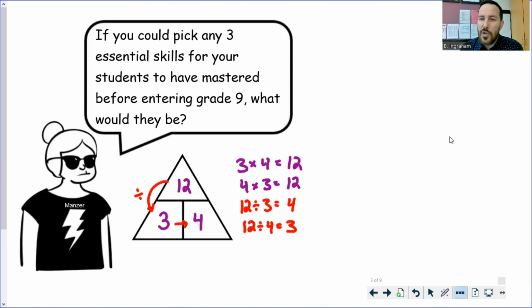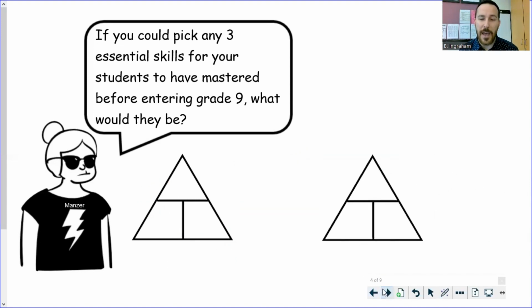So ideally, you know your math fact, you know your times tables, you know that 3 times 4 equals 12. But hopefully, if you know this one thing, it means you actually know 4 things. And that is the single most important skill to have to be successful in mathematics.